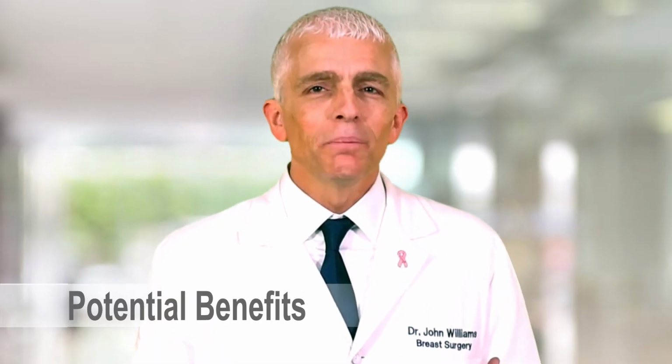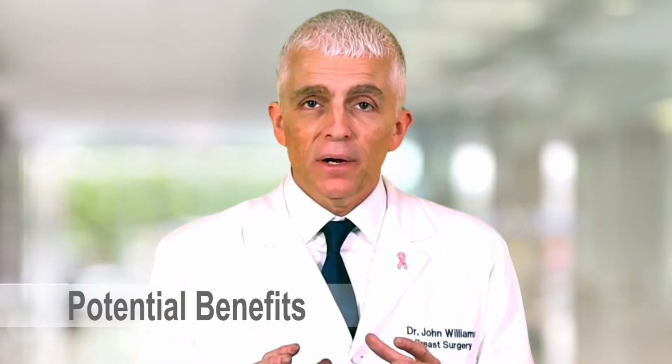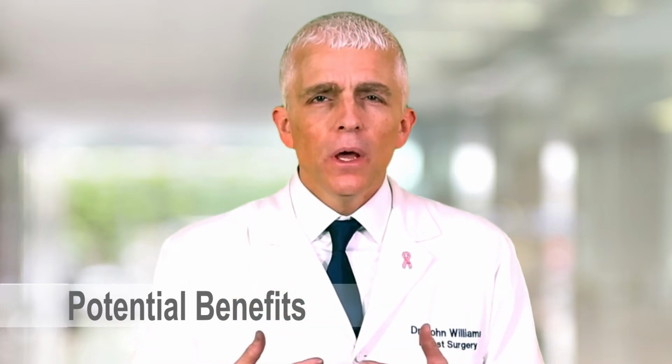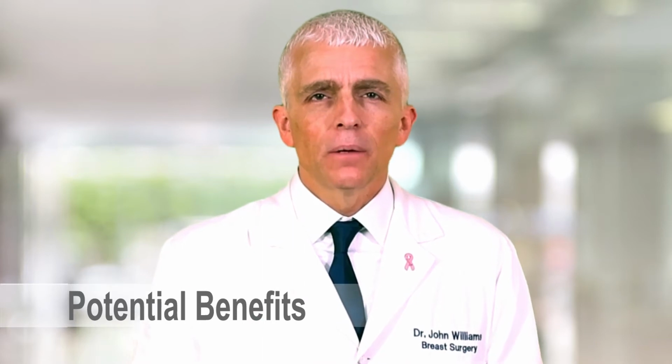What are the potential benefits of neoadjuvant chemotherapy in early stage breast cancer? Well, if you know you are going to need chemotherapy before surgery, and make sure to ask your breast surgeon that question specifically, then chemotherapy first may offer some distinct benefits to you. And I'm going to walk you through this.